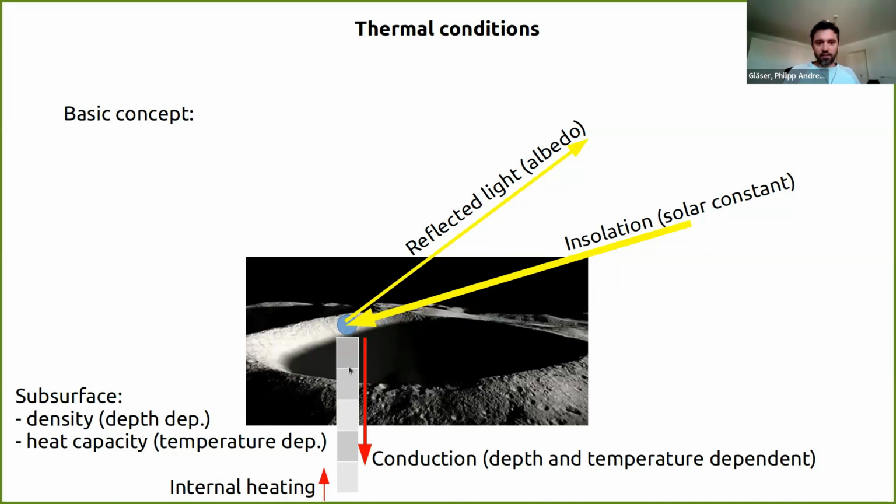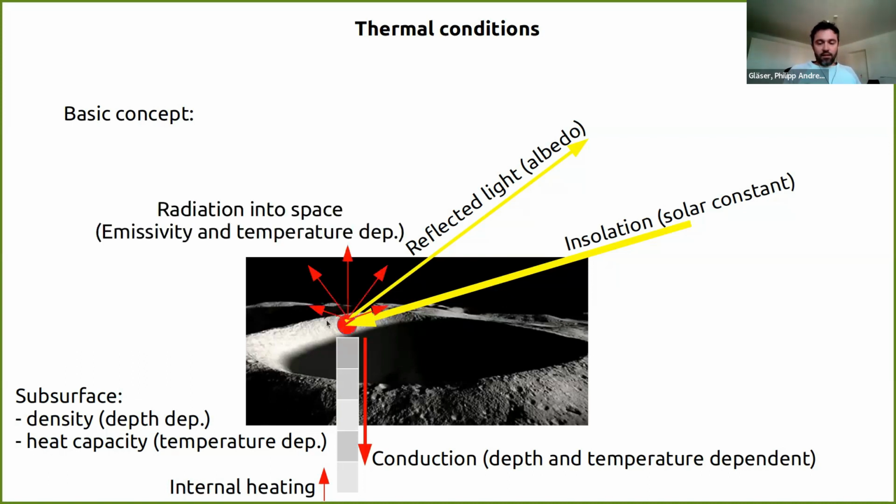The subsurface itself will be made up of different densities, which are depth dependent, and heat capacities, which are temperature dependent. So that makes the whole thing a little complicated. Also, that spot will heat up and radiate into space, which is emissivity and temperature dependent. And last, and crucial for our undertaking at LGWA, scattered light will also be received at this spot. Think of the illuminated terrain around here. It scatters sunlight also to this spot. Also through, let's say, multiple scattering, sunlight will be received here.